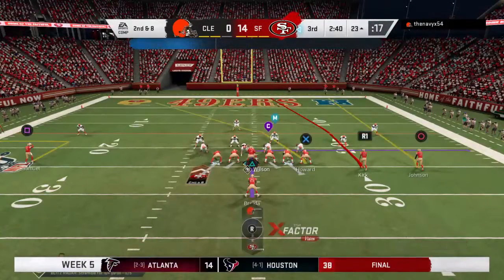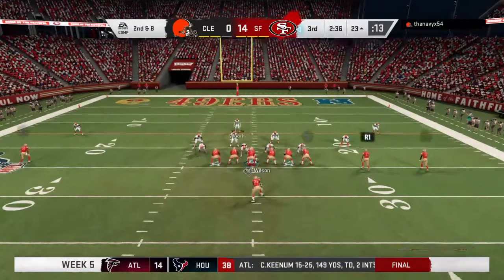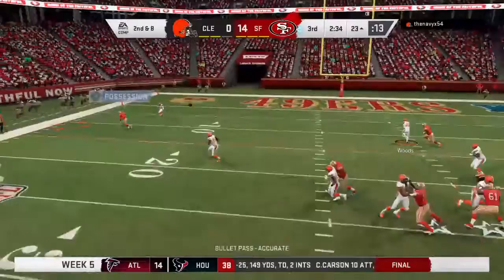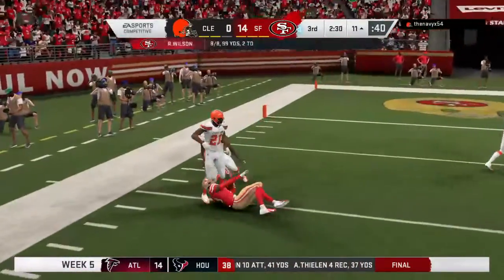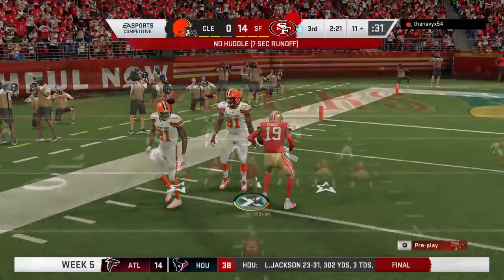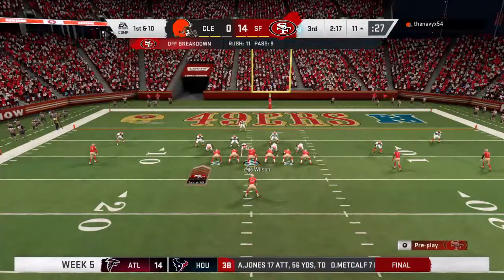Here's 2nd and 8. Wilson. Open man is Samuel, complete. And down inside the 15, shy of the 10. 13 yards there and a Niner first.